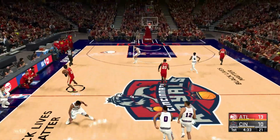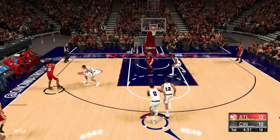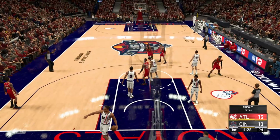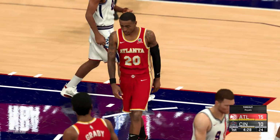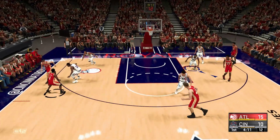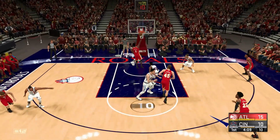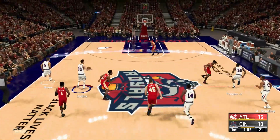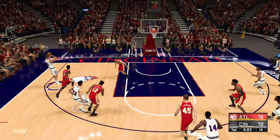DeAndre Melton, he actually misses the three-point shot. Grady actually going to take it to the cup. John Collins, easy post move, able to get the score on the young guards, who simply did not have a chance to contest that shot. As Atlanta trying to pull away here a little bit, making our guys look silly as well, but somehow misses the bunny. So here comes the Royals.